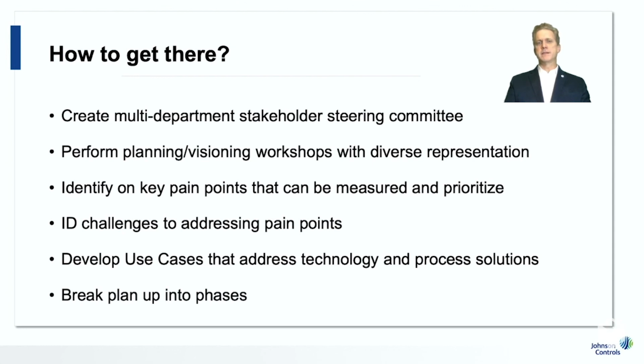Another tool that we highly recommend is developing use cases. Build them out with the diverse teams. Have IT, clinical, facility type representation on them where appropriate, and really think through the technology and process solutions. And when you model out what good looks like, it really can help get everybody on the same page of what that vision is and what it means for them in their specific department. And again, last but not least, don't be afraid to break it up into phases. Rome wasn't built in a day, nor will your command center be.